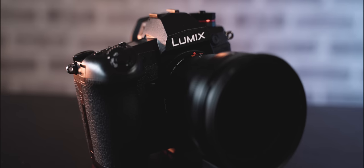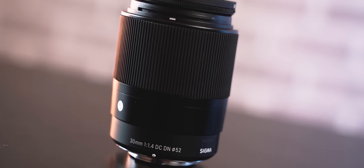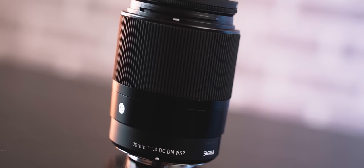Folks, I got a new camera. This is a Panasonic Lumix G9. This is the Lumix 8-18mm f/2.8-4. And then the other lens I've got is a Sigma 30mm f/1.4, which is going to be sort of my B-roll, fancy bokeh-y style lens. And then my general walk around vlogging setup will be this 8-18mm.